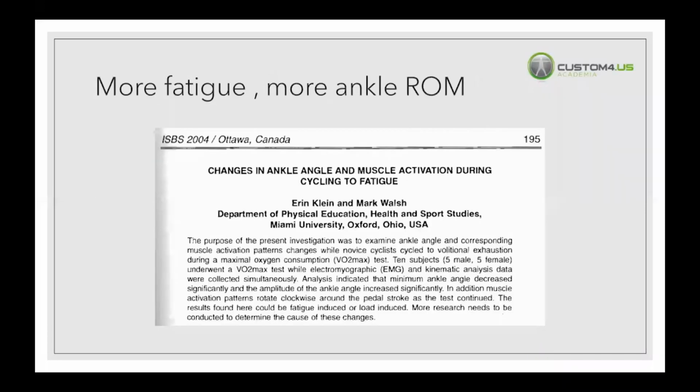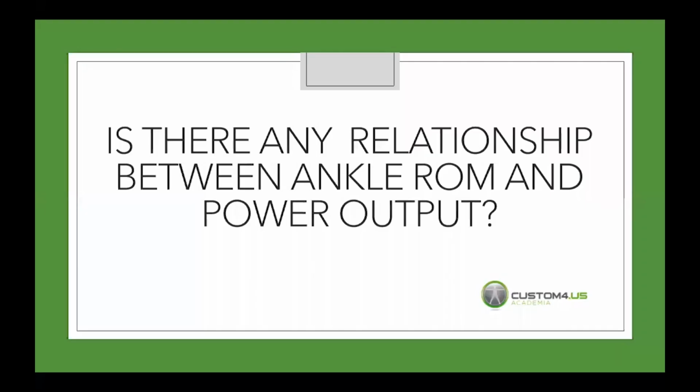And the third one, less related to our topic, but maybe related to another very important thing: the movement of the ankle and the relationship with fatigue. The bigger the ankle range of movement, the more fatigued the people were, the more fatigued the cyclist was, and there is a relationship between both of them. So our hypothesis was: is there any relationship between the ankle range of movement and the power output?